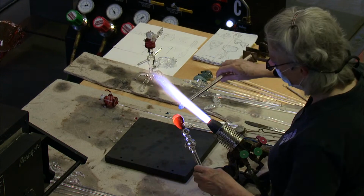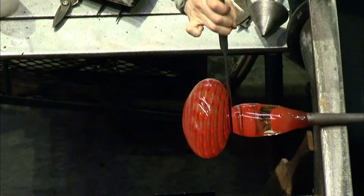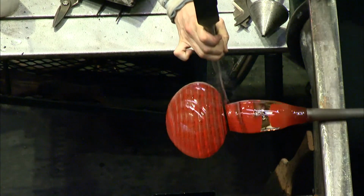I'm going to start building the head with colorless clear glass, and then I'll put an overlay of the white on that.